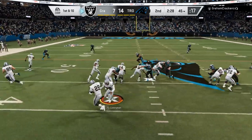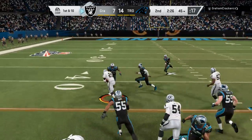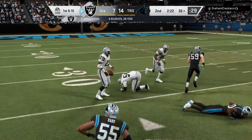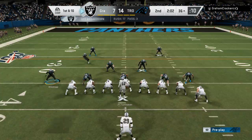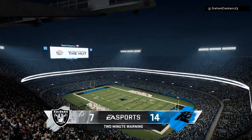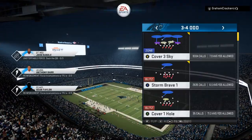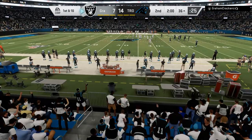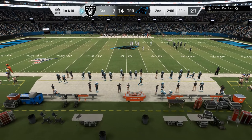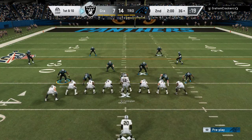They'll run on first down. Dickerson, and he is tackled inside the 40. So you have to be able to adjust, guys. Right now, see, my defense isn't working. This is where you gotta adjust. 2 minute mark of the second quarter. You know, try something else. Don't stay in the same coverage all the time. You gotta try something else.